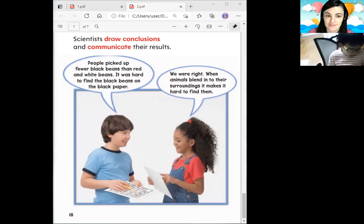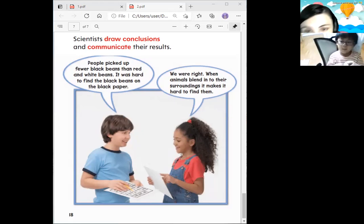Wait, I will tell you why you cannot find a black bean on the black paper. Okay, why don't you tell me? If they are black and black, you can't see. Red and red, you can see. Yellow and yellow, you can see. White and white, you can see. Blue and blue, they cannot see. You are very correct. They can't see them when they're the same color.